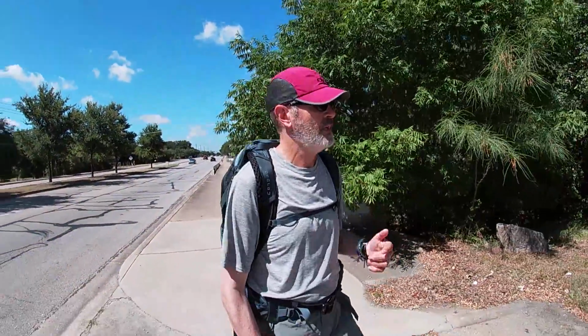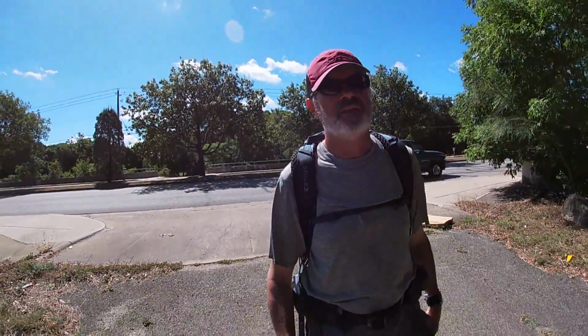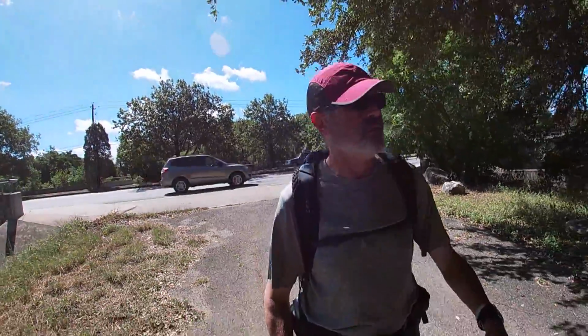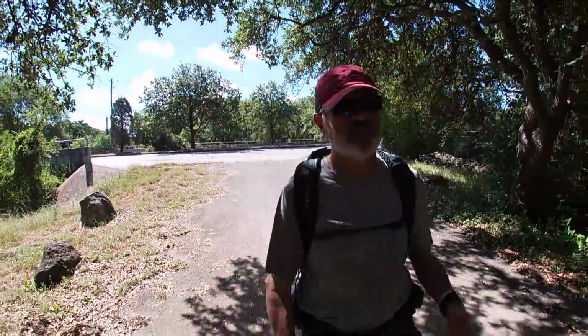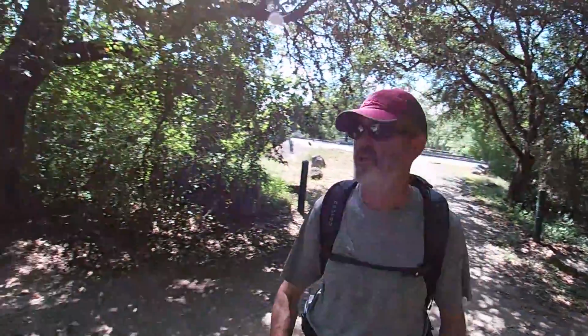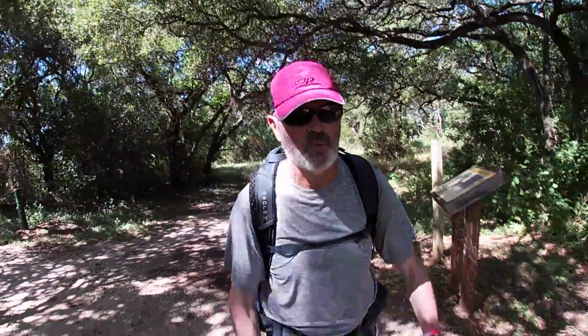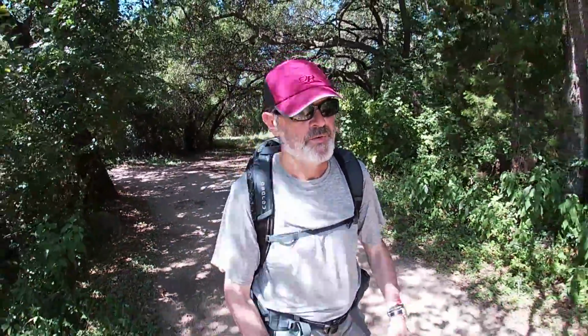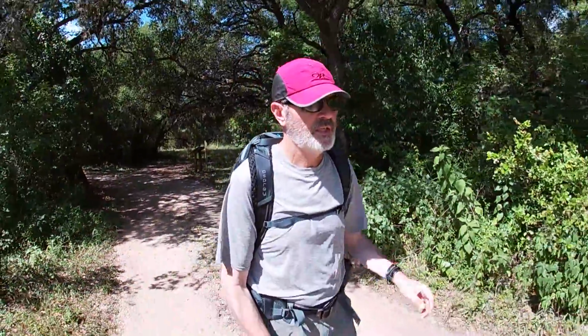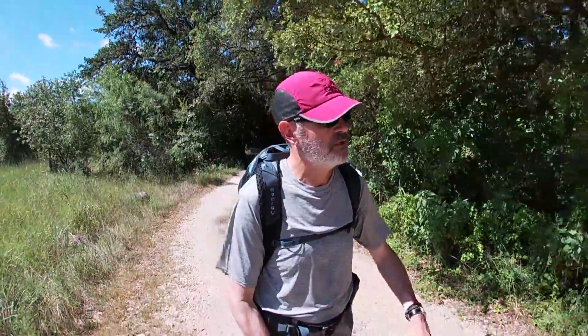Alright, so off of Brody, there's this short entrance here. This is the way into, and there's a sign here so I'll get the name right, Indian Grass Prairie Preserve. Alright, here we go. It's already a natural habitat. You just walk in here. This is the access road to the radio mast. But it's a nice nature trail for about half a mile.